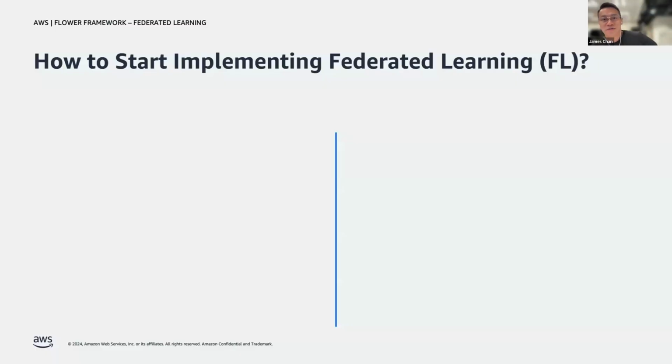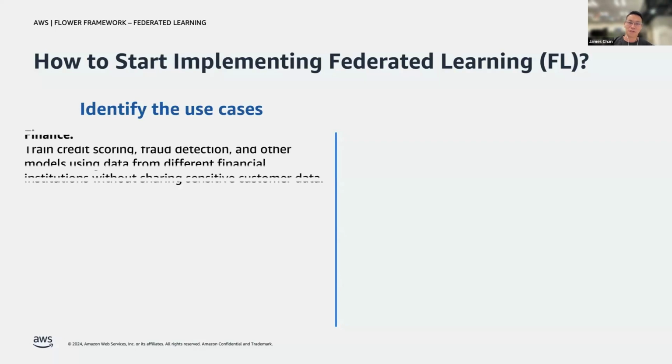Now, let's see how to start implementing federated learning, so-called FL. First of all, we have to identify the use case. In the financial sector, federated learning is revolutionizing credit risk assessment, fraud detection, and personalized services. Banks can now collaborate on model training without compromising sensitive customer information, leading to more accurate risk evaluation and improved services.